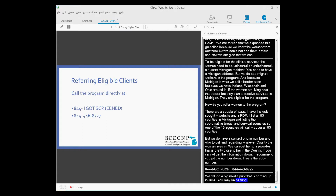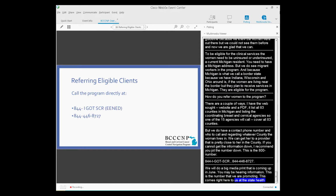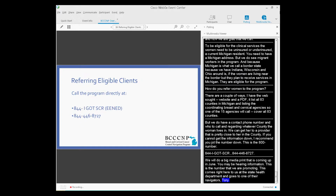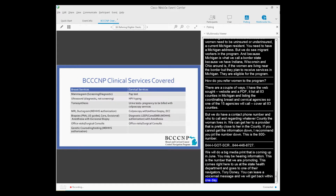This number actually comes right here to us at the State Health Department, and it goes right to one of our lay navigators, Tori Doney. You can leave a voicemail. The woman can leave a voicemail message, and we will get back to her within a day, or sooner. And we can then refer her to the nearest agency and get her the services that she needs.